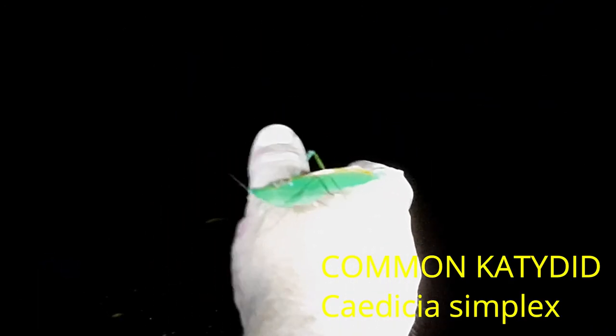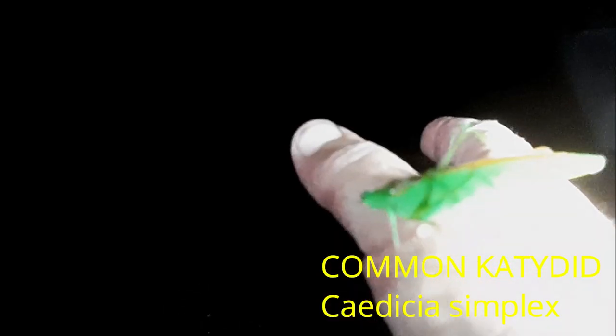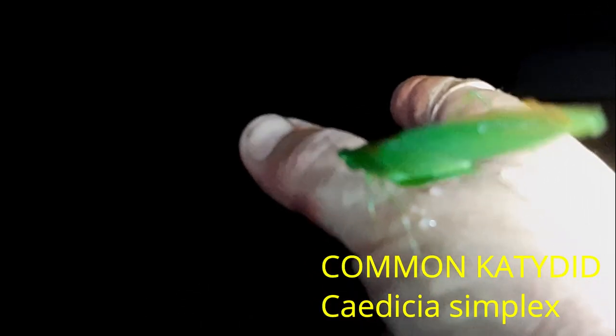My son Conan just rescued this common katydid that had fallen prey to the long-armed shrimp down in the creek.